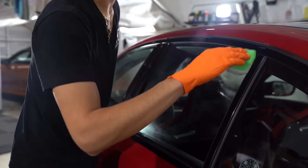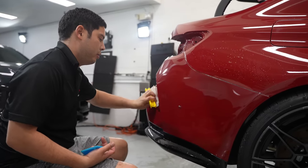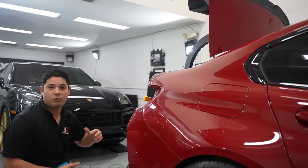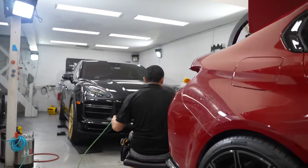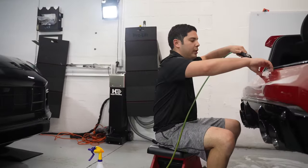So Modesta BC08, for instance, which is Modesta's entry-level professional grade coating, we rate for about 2 years of durability on a daily driven car. Like, we just had a Corvette come in the other day that we did 3 years ago, and the car still looks great. Still holding up awesome. A lot of it depends on how it's maintained, how it's washed, things like that. So we rate BC08 at about 2 years for a daily driven car.